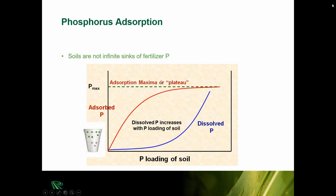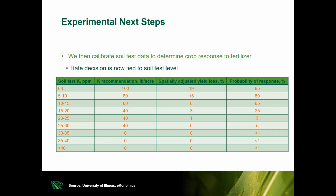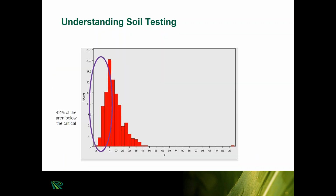No. Okay, let's go to some other questions. You talked about this dissolved P transport loss in runoff. Well, out of Ohio, they've been talking about using gypsum, calcium sulfate, to remediate that. Can you comment on that?